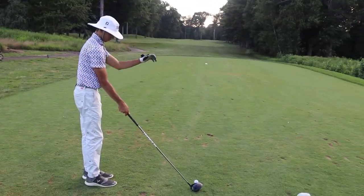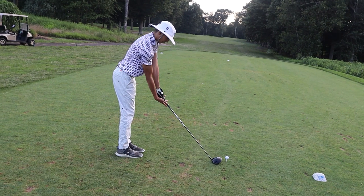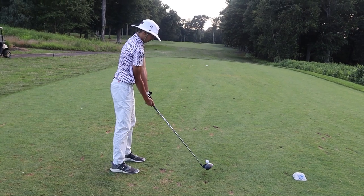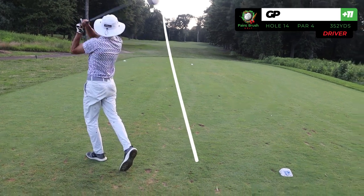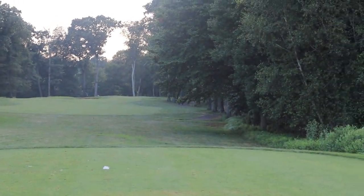All right, it's got the break of a lifetime. Wait till you guys see this. Alrighty. Narrow fairway. Just got to find it. We're in the rough, a little to the right. It's okay. That should be. He called it. Right side of the fairway. Bounce. Bounce. Should still be in the fairway.